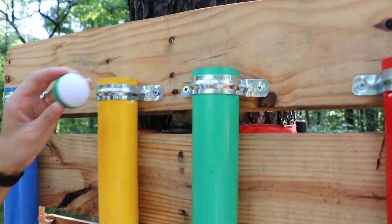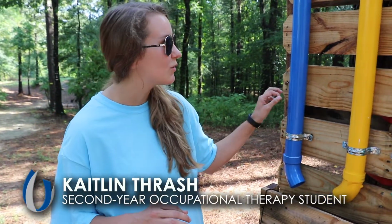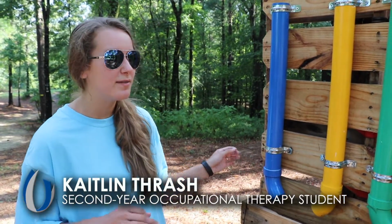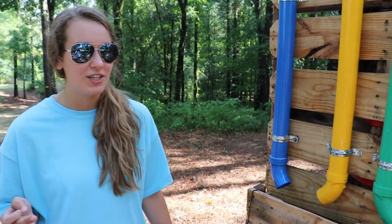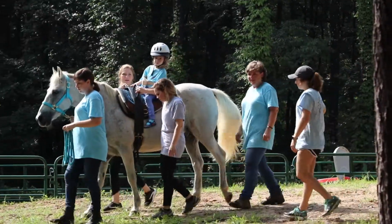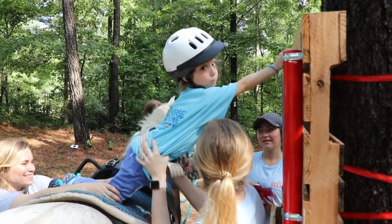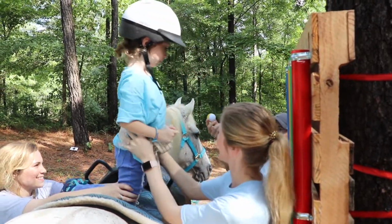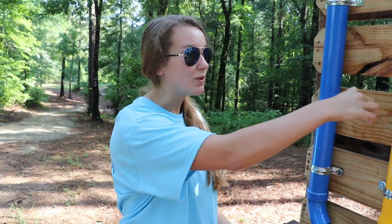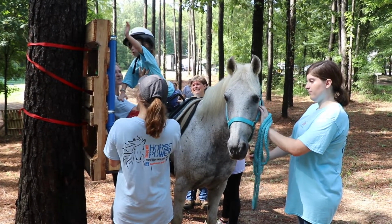This is our ball drop. We designed it to work on cognitive and motor skills, so bilateral coordination, like switching hands. We made up several different techniques that you could use to work on different specific skills. They're going to be led up here on a horse, and then they'll have to do the whole activity while on the horse. So they'll have to balance, and they'll work on reaching, and to reach while on the horse they'll have to have good balance control.